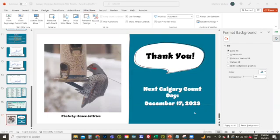As for the Cochrane count, Kirsten Pearson, the Cochrane compiler, they've just been having some scheduling issues due to family sickness and that type of thing this week. I know that she will be presenting the results at some point, but unfortunately she couldn't be here tonight.